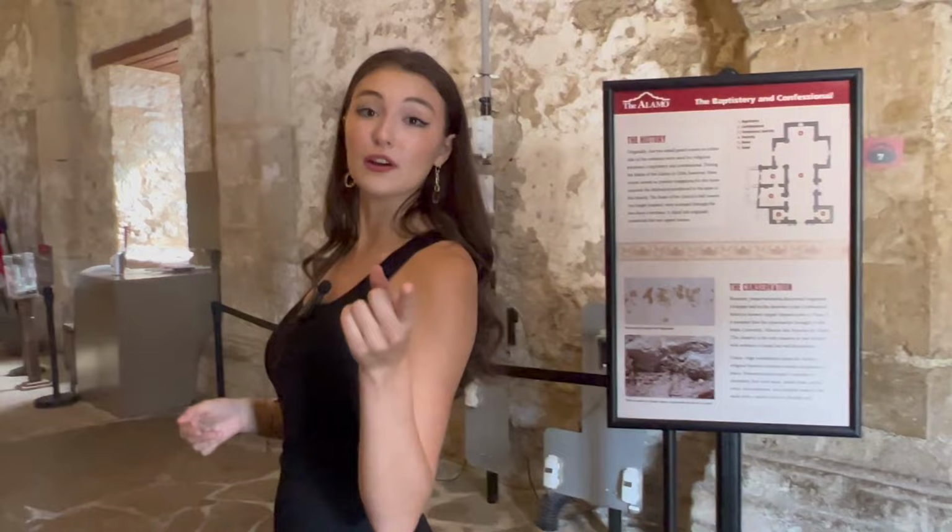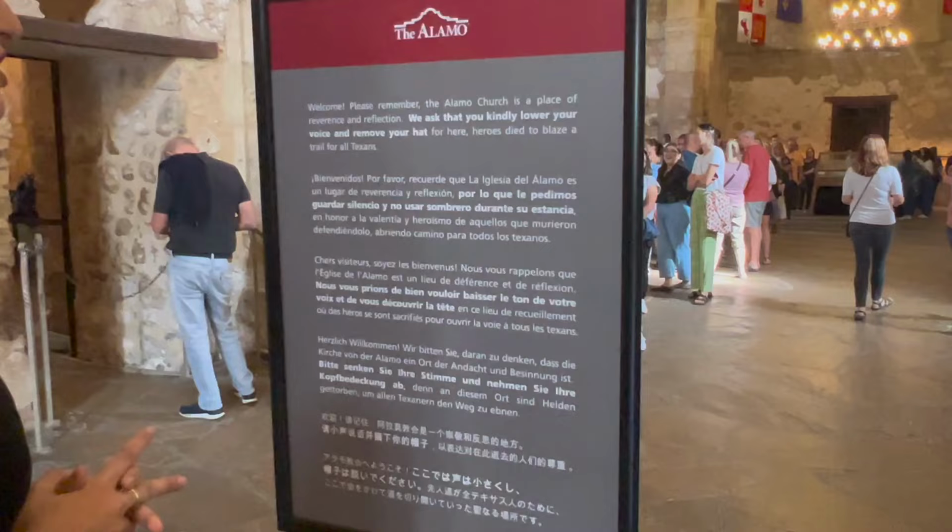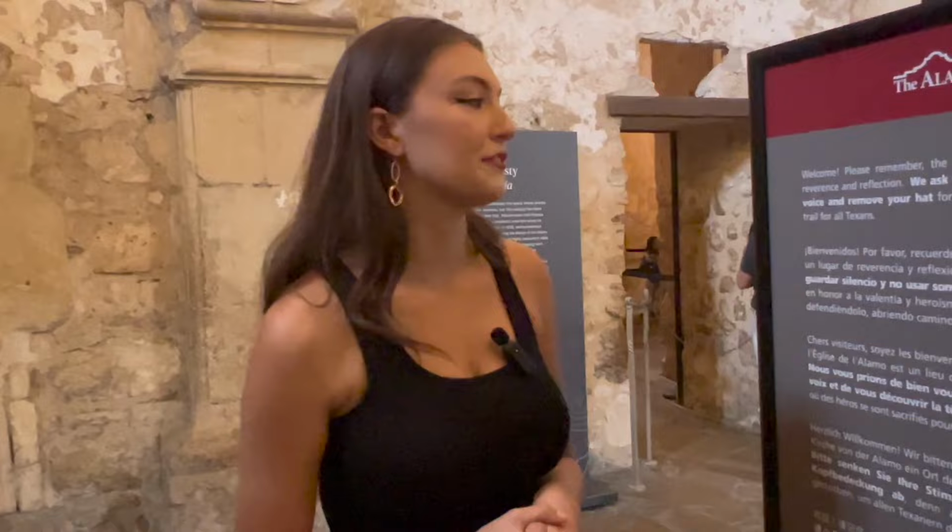Welcome. Please remember the Alamo Church is a place of reverence and reflection. We ask that you kindly lower your voice and remove your hat, for here heroes died to blaze a trail for all the Texans.